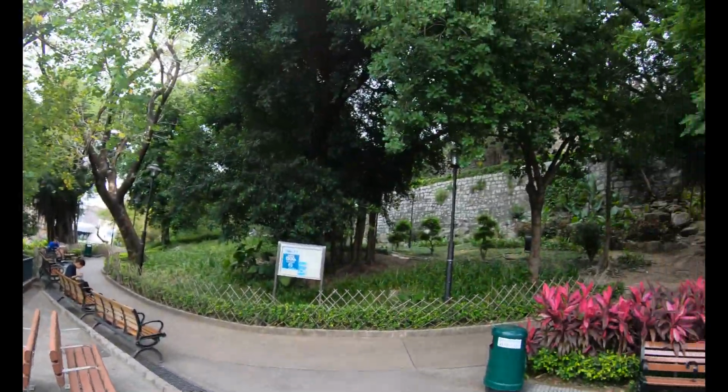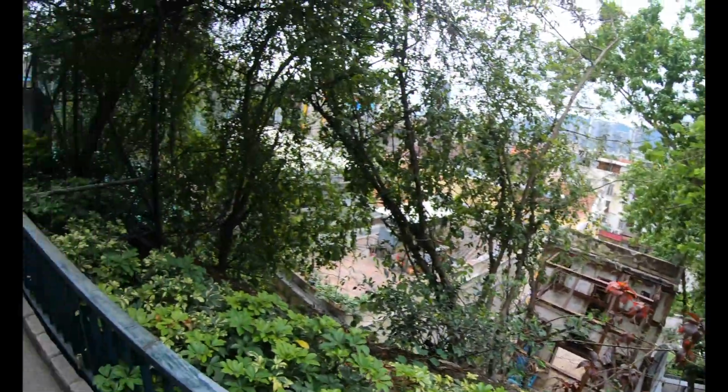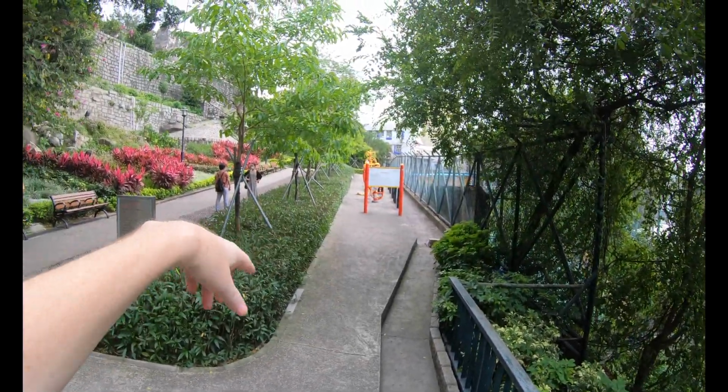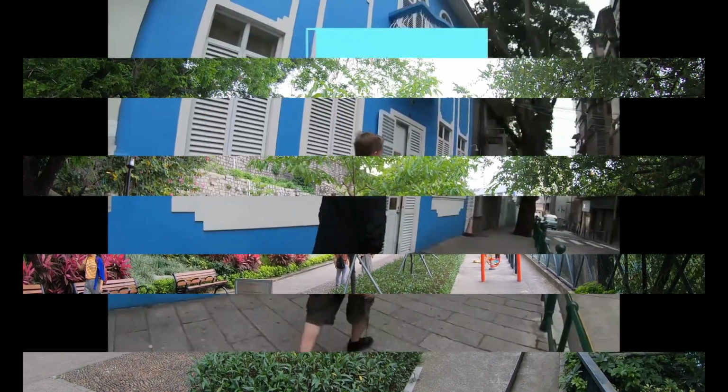So okay, we're going to end this one right here. We have the backdrop of the fortress, we have Sao Paulo ruins here, and then we have this little park here where people exercise, and they can also do some circulation stuff. So we'll end it there.